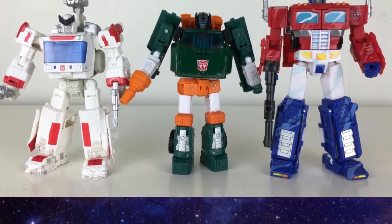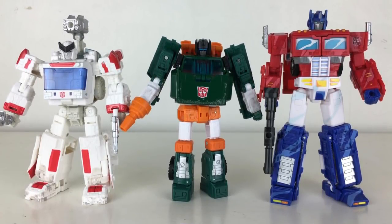Also, we get comparisons next to Ratchet and Optimus Prime. And gotta say, it looks good. I'm okay with this scale. And that's another thing about Siege and Earthrise and all that, is that all of the figures will scale together. You're not going to have 2 or 3 different size options for Optimus Prime, which they used to do, which made no sense. This makes a lot more sense.